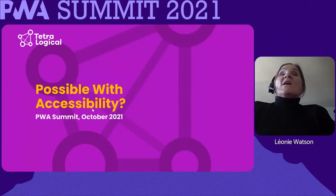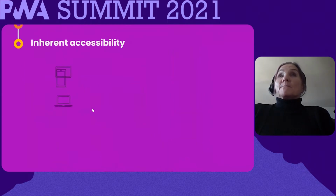So, there we were thinking that PWA stood for Progressive Web App. Well, okay, so it really does. But the question I'd like to know the answer to is, does PWA mean possible with accessibility? The good news is that in at least one respect, the answer is a resounding yes.